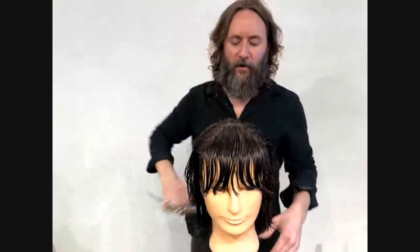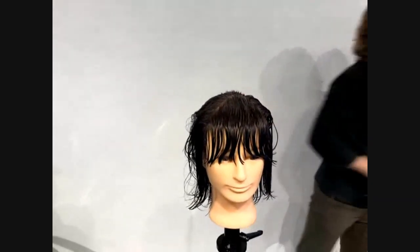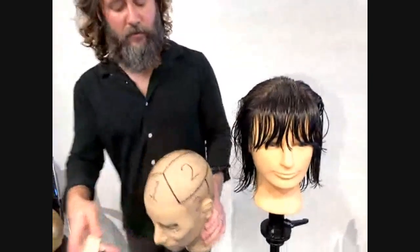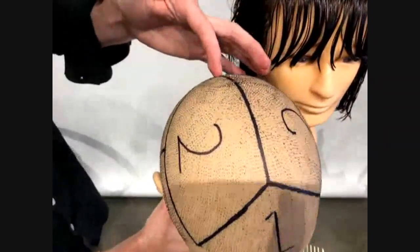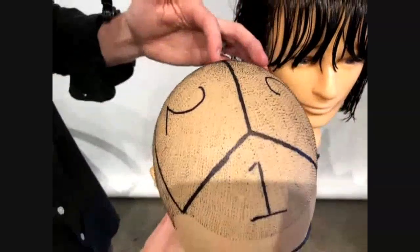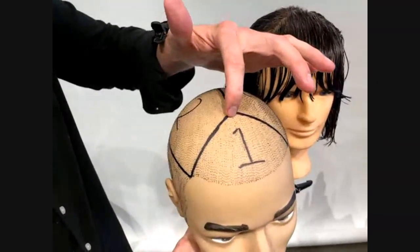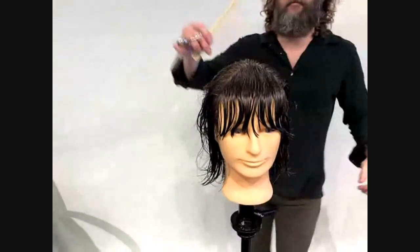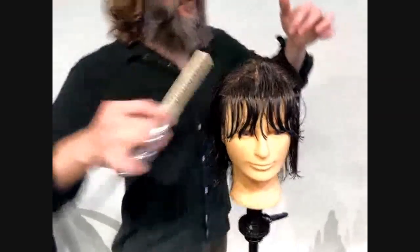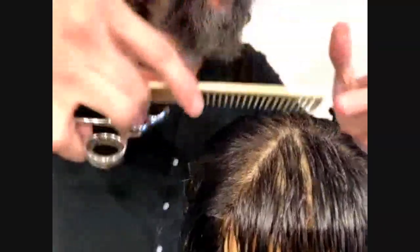We're working on the top, section 2. What we're going to do right now is cut a central vertical section back, pretty much where you're seeing this line right here. This is going to be my first section, and I'm going to pull it straight up, but my guide is going to be the back of section 1, which is my guide to length. So here's section 1. Take a central vertical section all the way back.